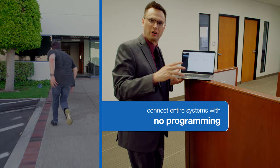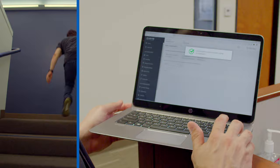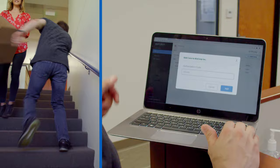I am moving it. I'm trying to connect to a system that's on the other side of the country here, okay? Are you kidding me? No, I told you I was gonna do that. All you need to do is make sure that the system has the proper firmware, which it does. I'll copy this code right here from my core manager, and then apply that to my enterprise manager. Simply add a core and paste it here. And voila, we're good to go.